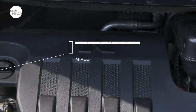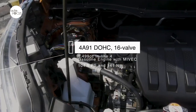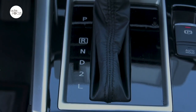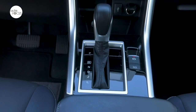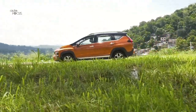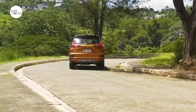The Expander Cross is powered by Mitsubishi's 4A91 DOHC 16-valve 1499cc inline-4 gasoline engine with MIVEC that generates 104.5 PS and 141 Nm of torque. This is mated to a 4-speed automatic transmission that sends all that power and torque to the front wheels. With the highest minimum ground clearance in class, the Mitsubishi Expander Cross should give drivers confidence in tackling flooded streets. This should prove useful in these days of sudden downpours flooding major thoroughfares in the metro.